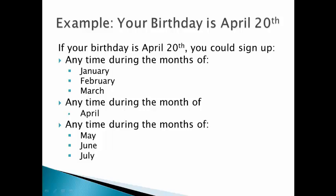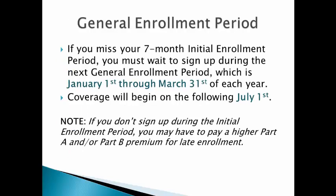So here is an example. If your birthday is April 20th, you could sign up anytime during the months of January, February, and March, or any time during the month of April, or any time during the months of May, June, and July.